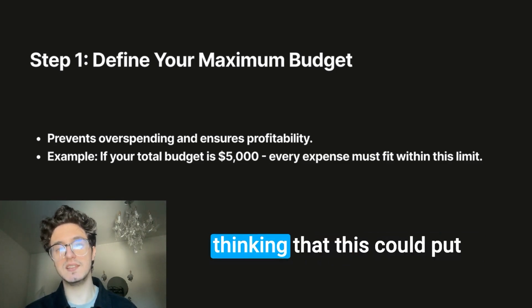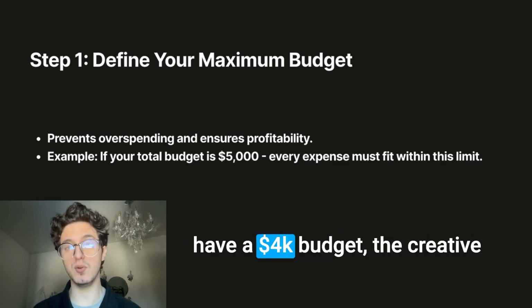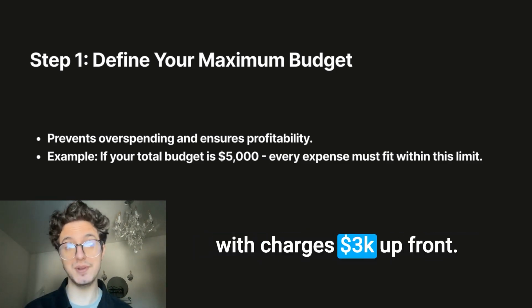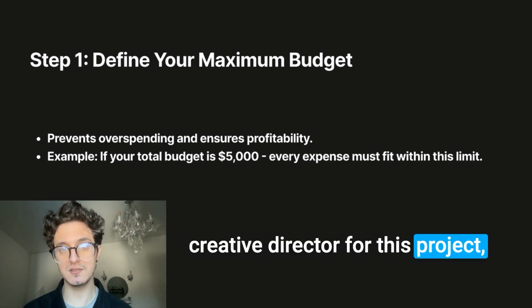Some of you might be thinking that this could put you in a little bit of a box. For example, you might only have a $4,000 budget and the creative director that you want to work with charges $3,000 up front. Maybe you don't work with that creative director for this project and you come back to it when it's financially responsible.